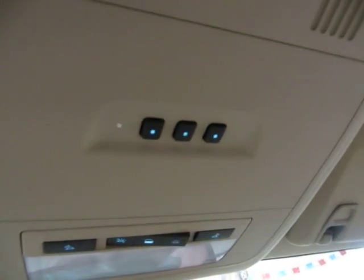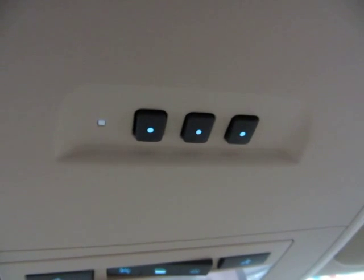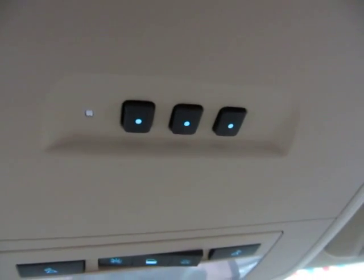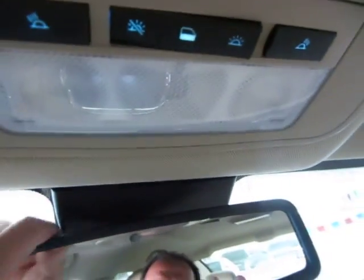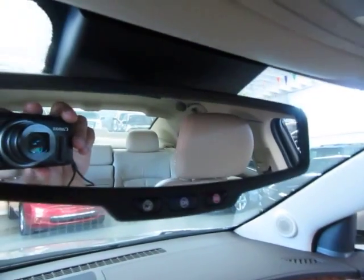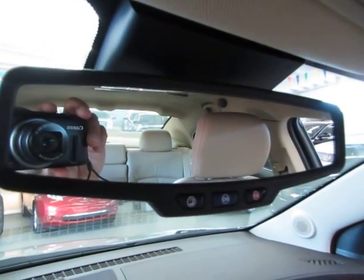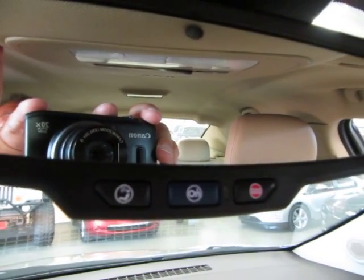All right, let's go to the top here. On the top here, this is your HomeLink or universal garage door opener, where you can program up to 3 garage doors or gates if you happen to live in a gated community. Get your map lights and your dome light up here. You also have an auto dimming rear view mirror that has a sensor up in the top there that senses bright light. So if somebody puts the high beams on you, it will darken the mirror so it doesn't bother your vision. Below that, you have your OnStar.